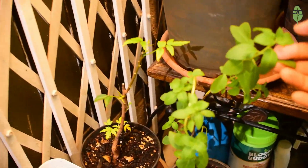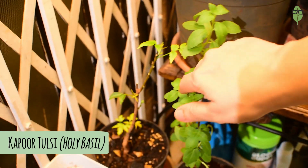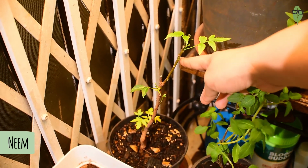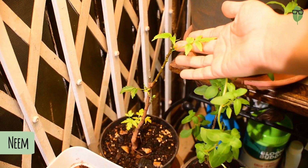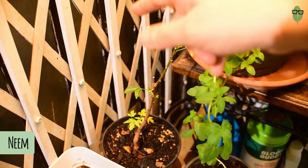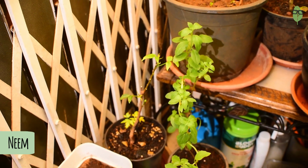This one here is Kapoor Tulsi. I love this plant. It's a very fresh herb. And this here is a neem plant. It was very small and it was not doing well when I picked it up. It was worse than this. But now you can see all this fresh green growth that is coming because of this light. It has been under this light for quite some time now, and it's growing and adjusting well.